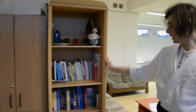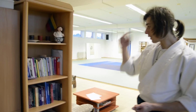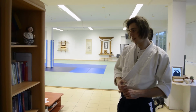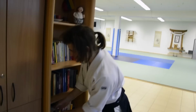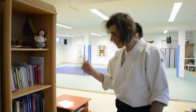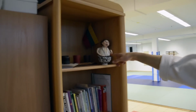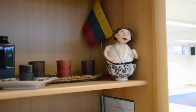On the other side, we have the library of books. People can come, take a book, read before class, after class. A lot of them are spiritual books, Tibetan, Indian, philosophy, Western teachers. Some of them are martial arts too. There's a big Hapkido book with a lot of techniques. So there's a bit of everything, but most of the books are specifically chosen to represent some thoughts. This is myself, made by one of my students. I'm not as big, but yeah, that's kind of me.